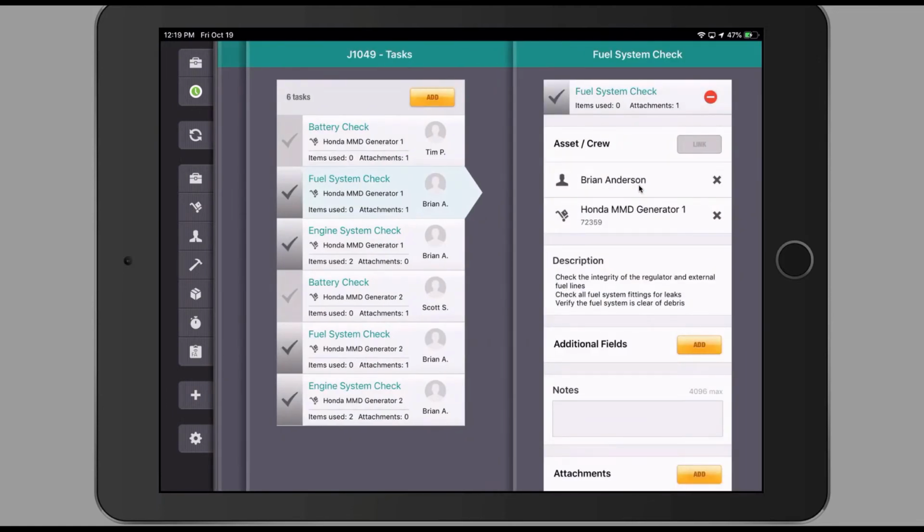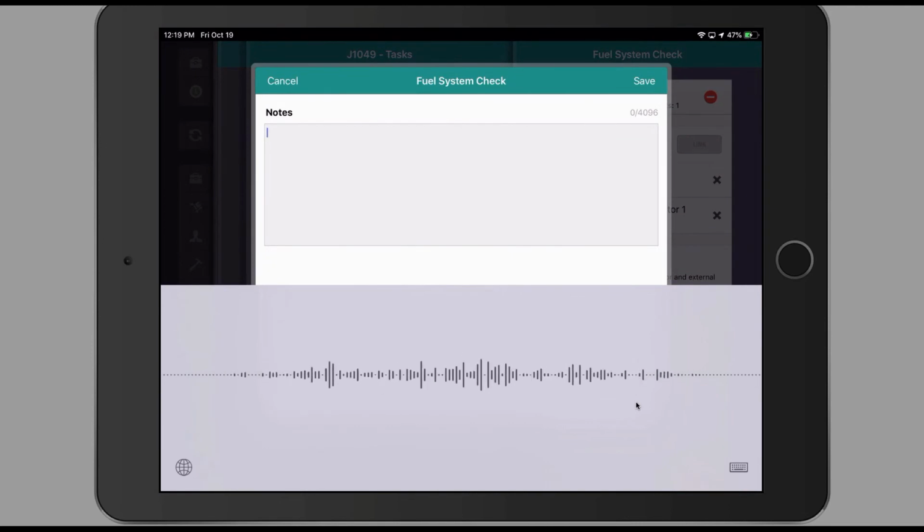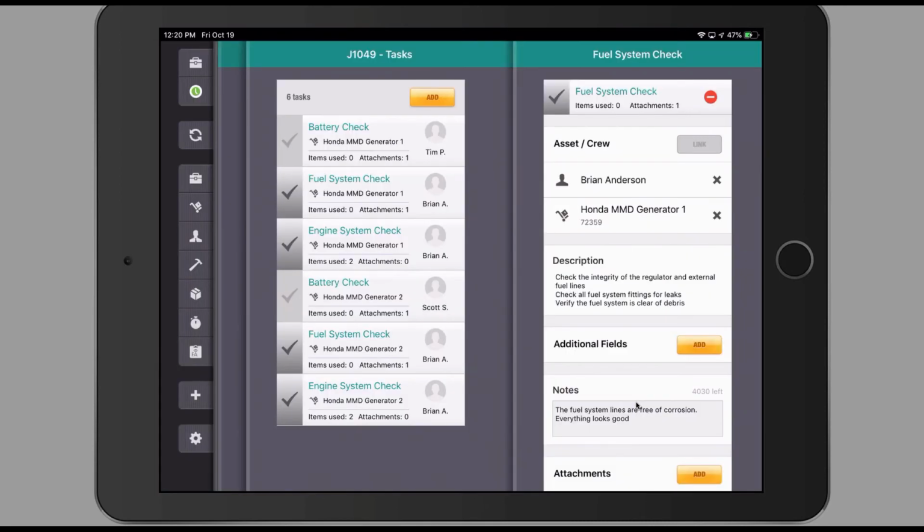Once inside the fuel systems check, we'll be able to see a description of this task, things to check for, policy and procedure, and then of course fill out additional custom fields as needed. The notes field will allow me to take some additional notes either by typing or speaking them in. The fuel system lines are free of corrosion. Period. Everything looks good. Using speech to text and taking notes saves a lot of time and reduces the urge to abridge my notes.